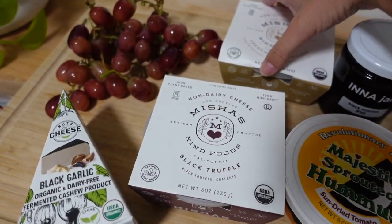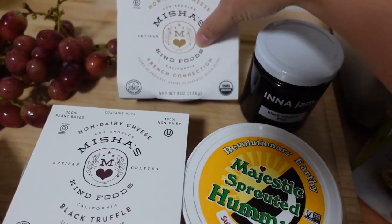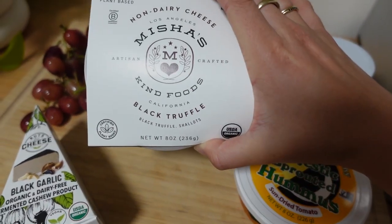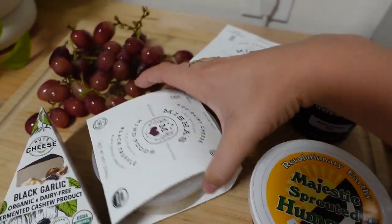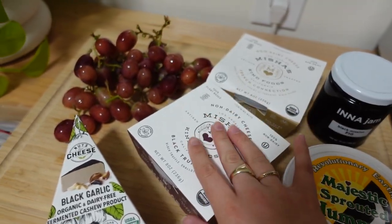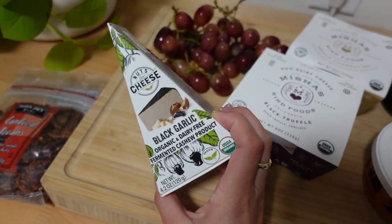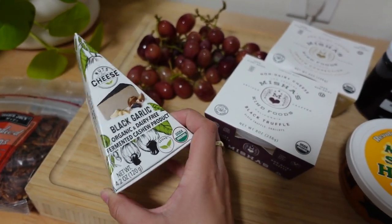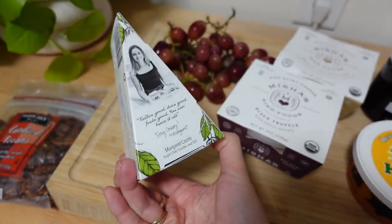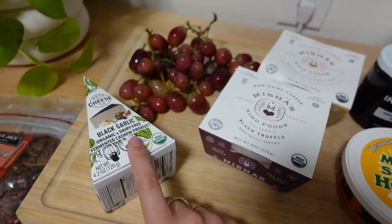So here are the cheeses I picked up from Erewhon today. This one has black olives and herbs. This one is black truffle, and this brand is creamy cashew cheese. It's based in LA, I love to support them. And then this one's only available at Erewhon that I know of. This is the black garlic brie, and I've never tried it, but I really like their normal brie. So I'm excited to try that.